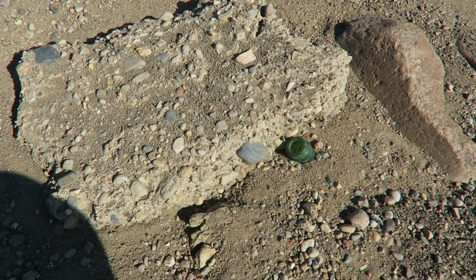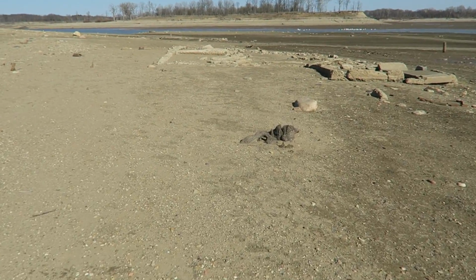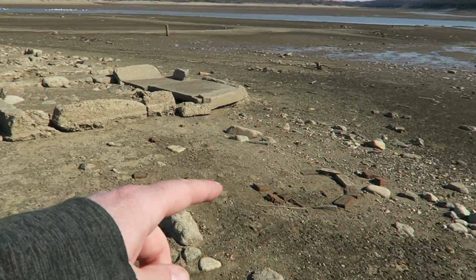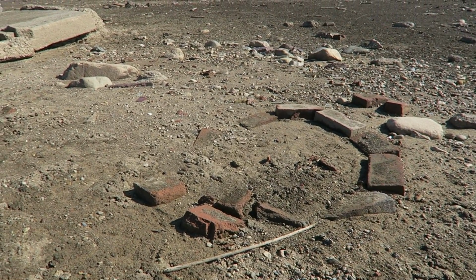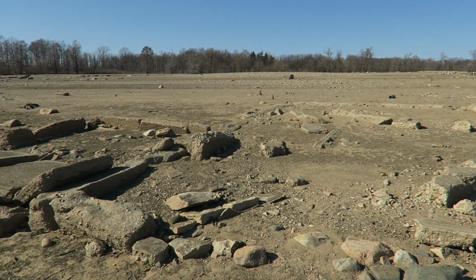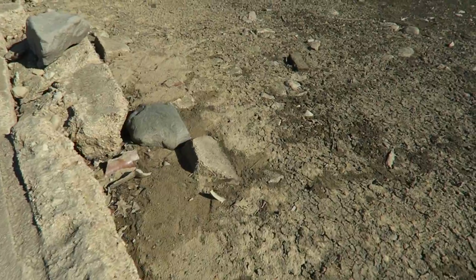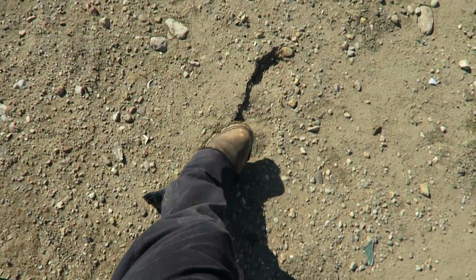You can see there's a bottle that's buried in the sand there. Here's another structure coming up. Oh, and you can even see this would have been somebody's old fire pit right here. Wow, that's really sad. And this here would have been a piece of decorative pottery or something. It's starting to get really muddy and I'm starting to sink a little bit, so I'm gonna get back to a little bit firmer ground.